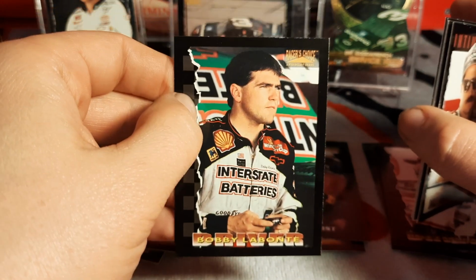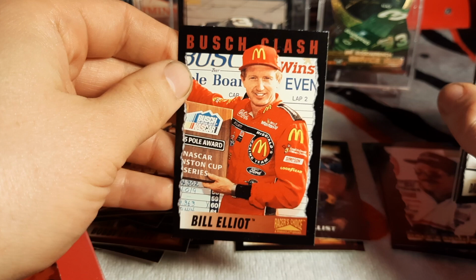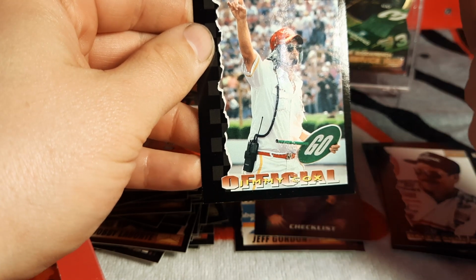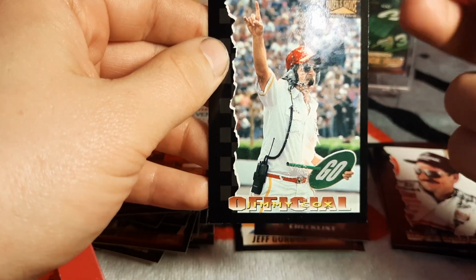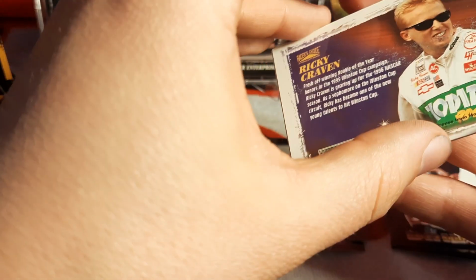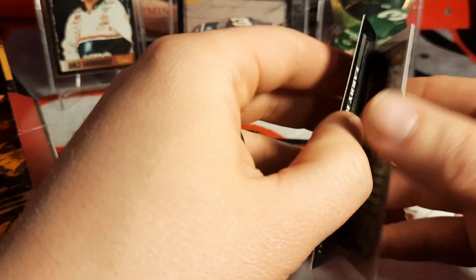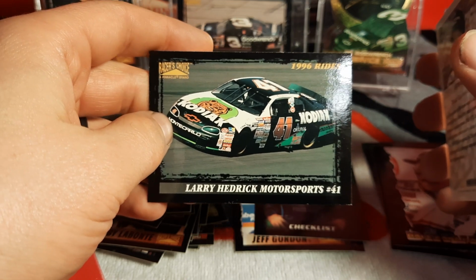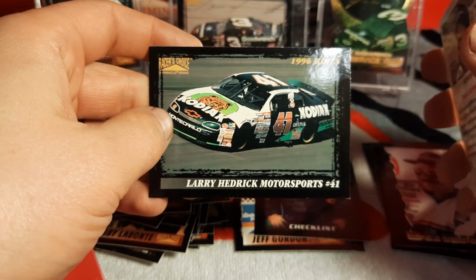Bobby Labonte. Busch Clash, Bill Elliott. Oof. Dang. Jimmy Cox, official. I've seen this card. I think I have this card somewhere, but. And then we got a Ricky Craven card here. There it is. Larry Hedrick Motorsports. I thought it was Hendrick. Oh, wow. Learned something new today.